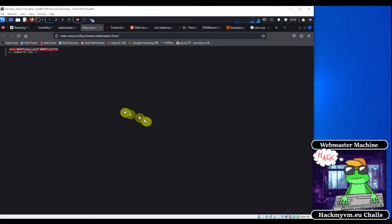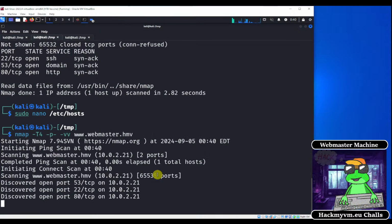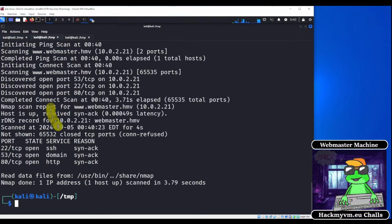So this all seems to be the same. I wonder if we're going to be able to find anything using Nikto. So we can always nmap this first. So www. This is all the same. So let's try Nikto against these hosts.